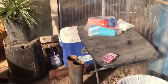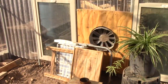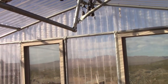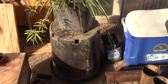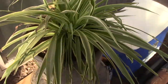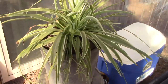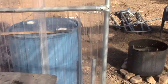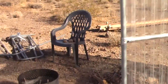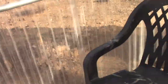And then over here we have a wood stove that will be temporarily installed until we get more stuff done, and then eventually it'll be permanently installed. And this is my spider plant that I transplanted, and I'm hoping, so far so good, no animals have eaten it. Because see, we ain't got a door yet, and there's also cement to be poured. There's going to be water right here at this point.